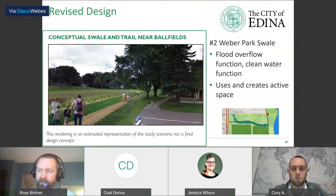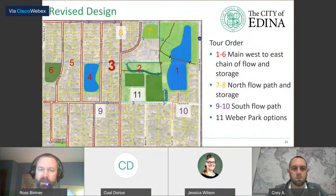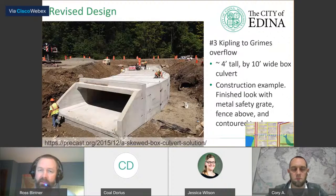All right, let's move on to our next component here. And here we're going to be looking at the pipes and the emergency overflow from Kipling Avenue to Grimes, kind of into the top of that swale. Number 3 is the Kipling to Grimes overflow.